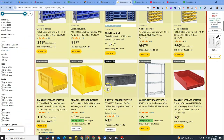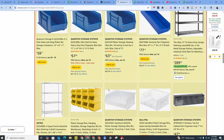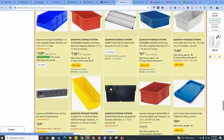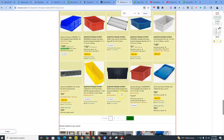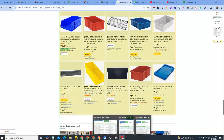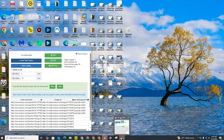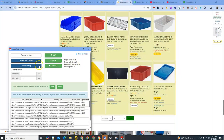Locate the next button, which will be at the bottom of the page clearly. I'll scroll down. I should have zoomed out a bit, less scrolling to do that way. I'll click on the next button, then go back to the Chrome extension. Now I have several windows from before that I have to close. And I'll locate, start crawling.